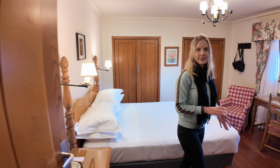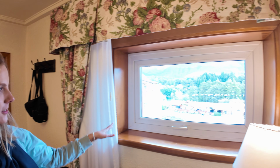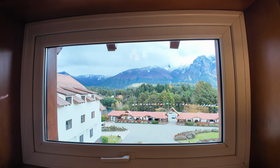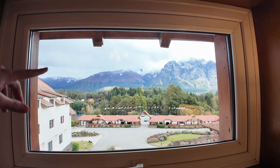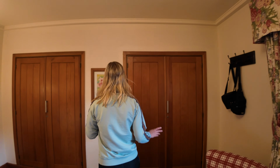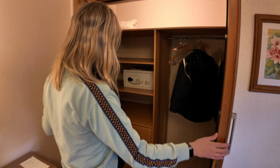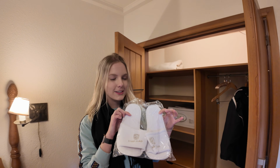Pretty basic, queen bed. A nice small window, but a good view of the peaks, the mountains with the peaks. And you can kind of see the orangey red color for fall. But we go here, in the closets, and I'm definitely using these, and you are too.